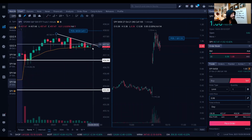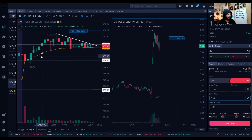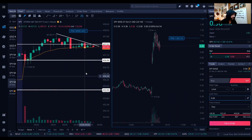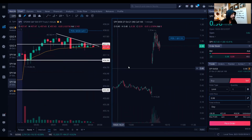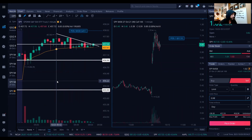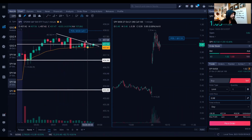See how it gets up to there and it has so much where it struggles? I don't know if I like this setup right here too much. I want to see this break. If it breaks under VWAP, unfortunately, I'm going to have to cut it. There we go. Man, it just goes right up to there and then gets sucked right back down.